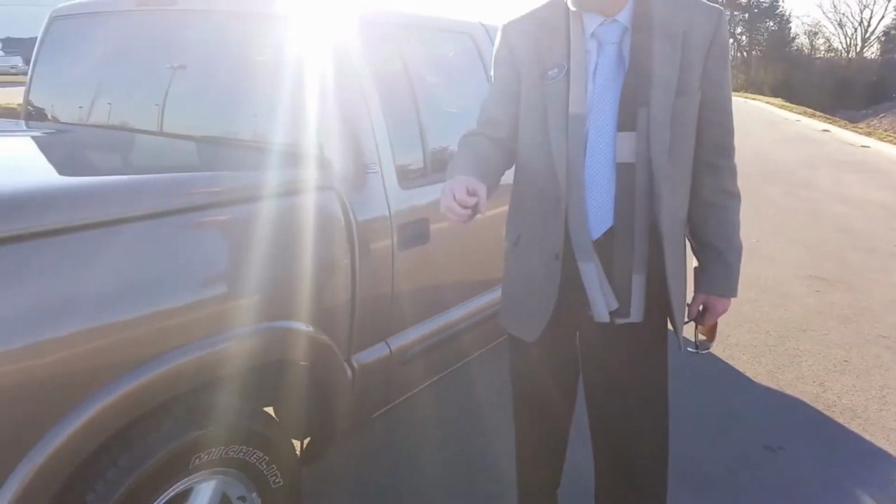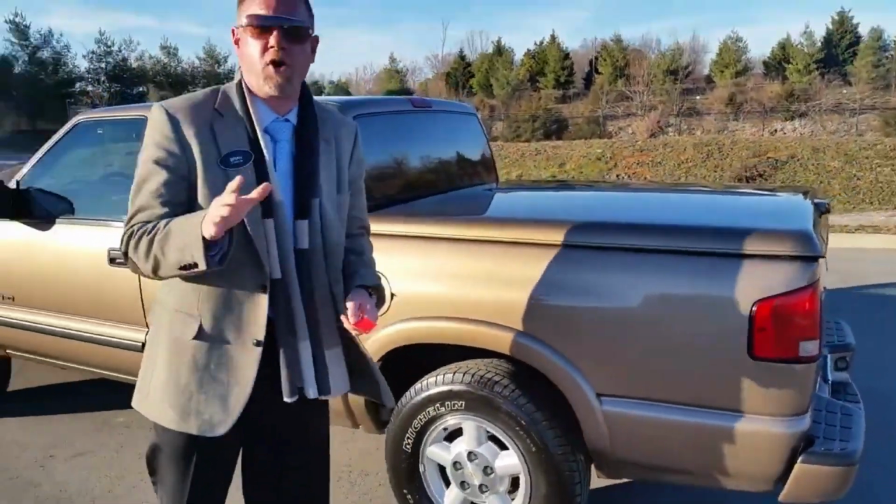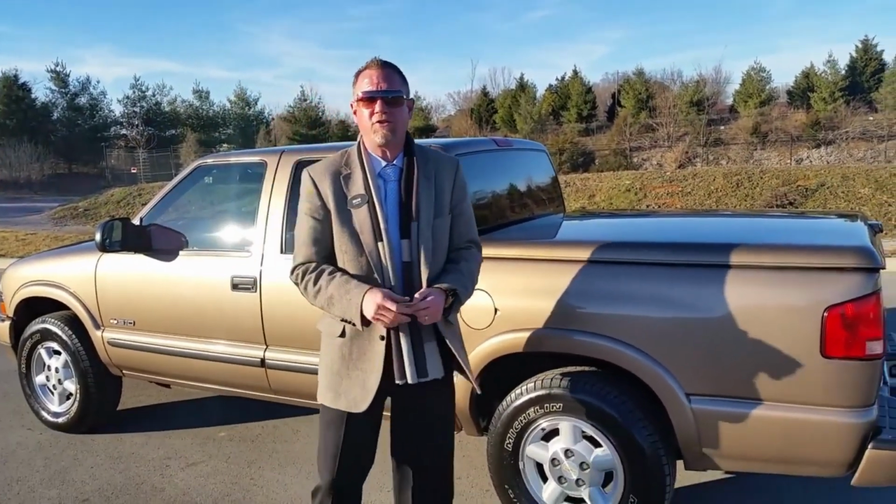These trucks sell for anywhere between $2,500 and $6,000 depending on condition, making them one of the most affordable pickups on our list. But if you're looking for something with legendary status, our next selection may be your best shot.